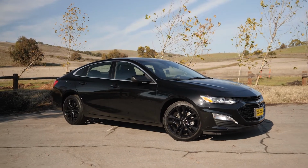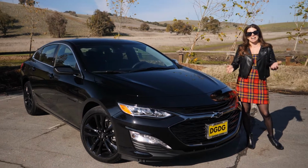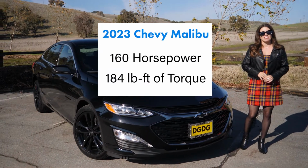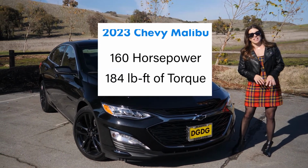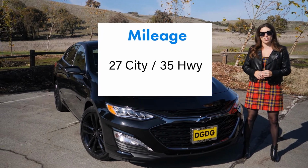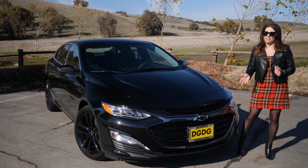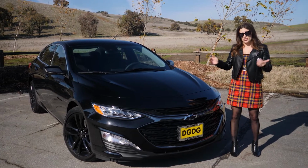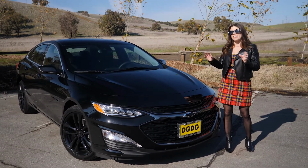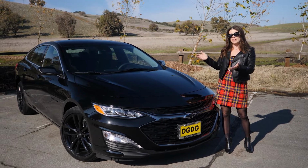So that means this is powered by a 1.5-liter turbo engine mated with a now CVT transmission. You'll get about 160 horsepower, 184 pound-feet of torque. It's front-wheel drive, so you'll get like 27 miles to the gallon in the city and up to 35 on the freeway. And it does have an almost 16-gallon fuel tank. So fun fact, Chevy has 3 different 1.5-liter turbo engines. So it would have been really cool if they just paired this with a 6-speed auto for its last remaining year on the market.